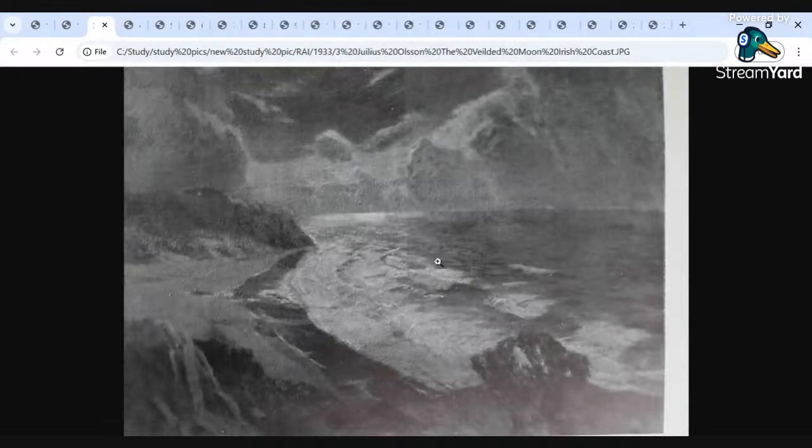Okay, we've got another Julius Olson. We haven't seen him for a little while. Veiled Moon, Irish Coast. Olson, for me, he's unbelievably prolific, isn't he? Really, he's knocking out 2 to 3 of these every single year. But I think my big criticism of him is he neither really changes his style or his subject. He's just interested in doing exactly the same thing for a span of 20 years. I mean, you have to respect that in some regards, I think. But for me, he ends up being a little bit too samey.